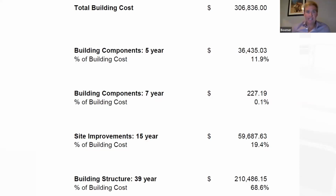Okay. So let's get back to this Arizona property. So this is how the property was broken down. We were able to accelerate 36,000 into 5-year, 59,000 into 15-year, and then the remaining 210,000 is going to stay in the 39 years.